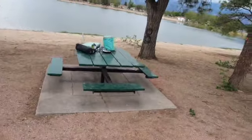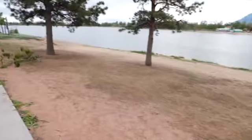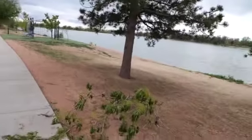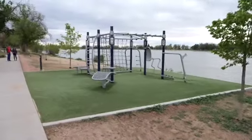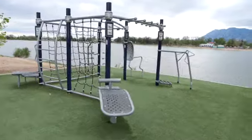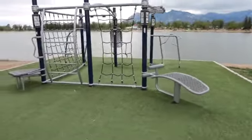Nice picnic table. Have a picnic, have lunch. There's another one. All kinds of shade trees. There's actually some turf and some workout equipment where you could get a quick workout in. It's really nice.